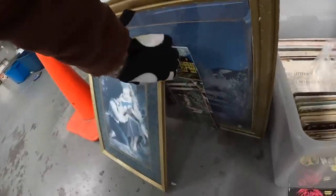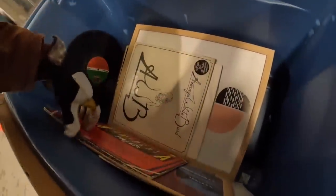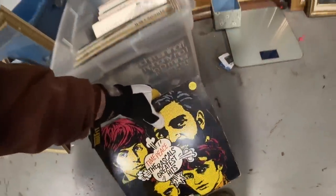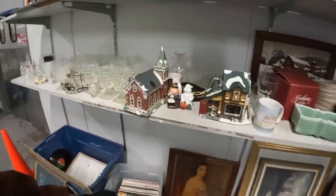It's kind of like a weird setup they got over here. What the heck am I doing? Should I leave it for a record person or should I grab it? I think I should grab it. It's probably going to be about $1.